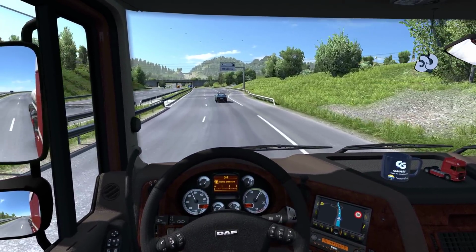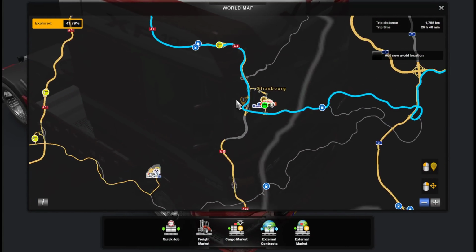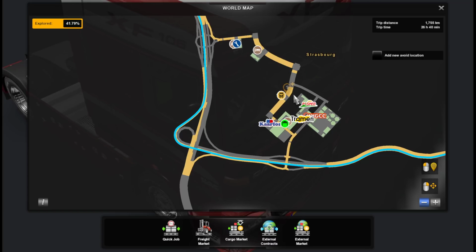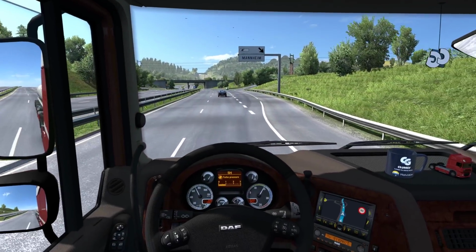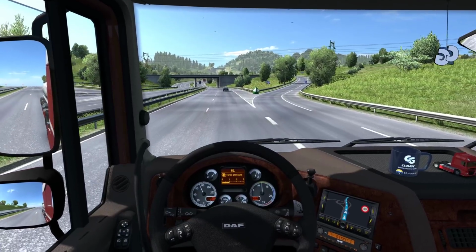One sec, are we stopping by Strasbourg? Yes, we are. Let's go and stop here, guys. Let's go and travel through to here. Yes, and stop there. That I think is a good preview of what is in beta.